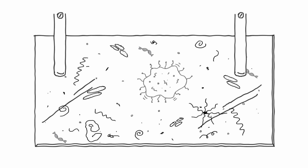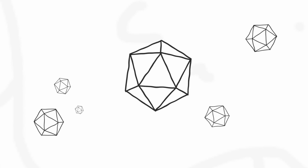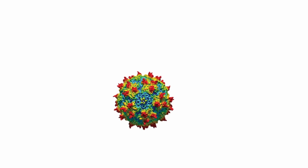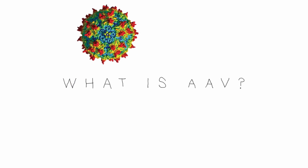Gene therapy means putting a new gene into a patient's organs to cure disease. To get this gene into the organ, you need a vehicle. The researchers modified AAV at a molecular level to create the perfect vector. Now you're probably asking yourself, what is AAV?